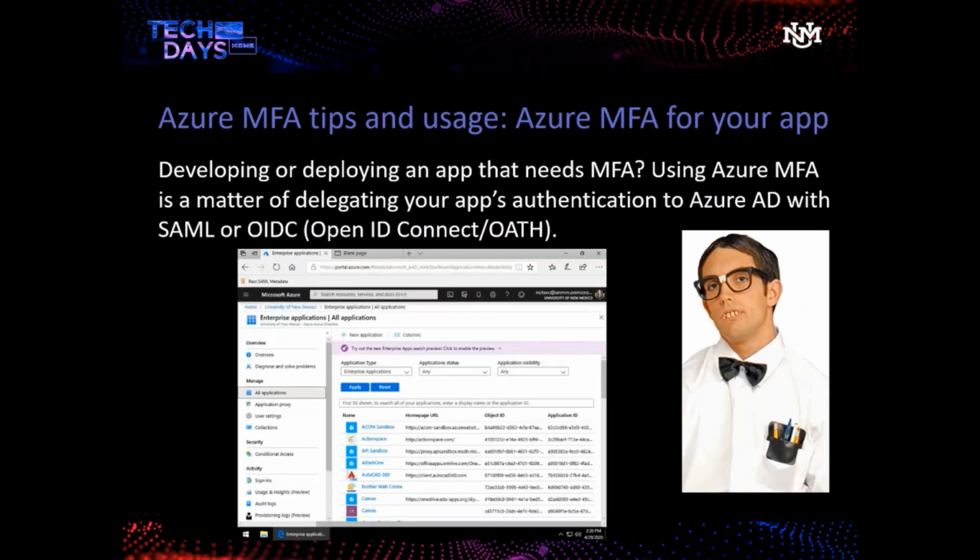All right, so I've saved a special nerdy treat for our last demonstration here, and I hope you enjoy this. The audience of this demonstration is more application developers or application administrators, or people that build applications that other UNM folks need to log into and access. So Azure Active Directory makes this process very easy. I mean, it's a lot easier on our side, and we think it's pretty easy on the application administrator side as well.